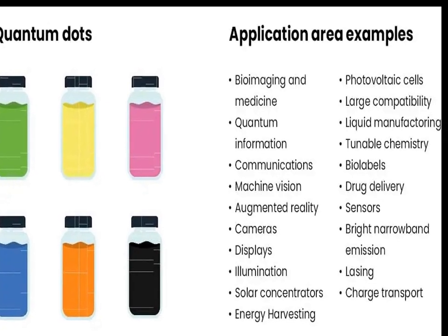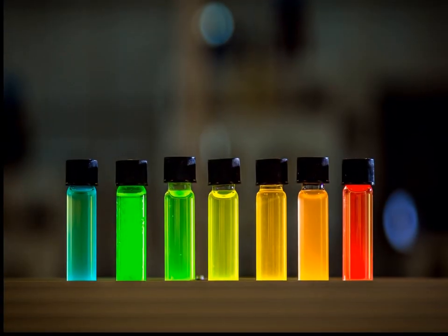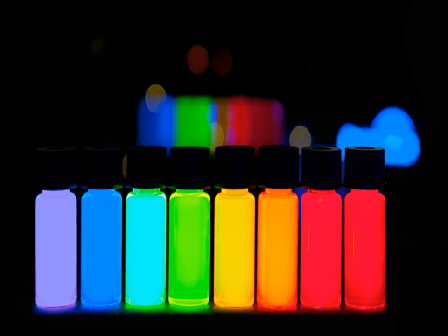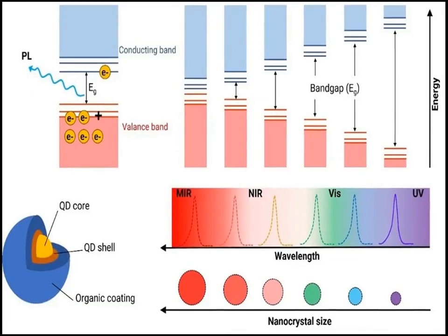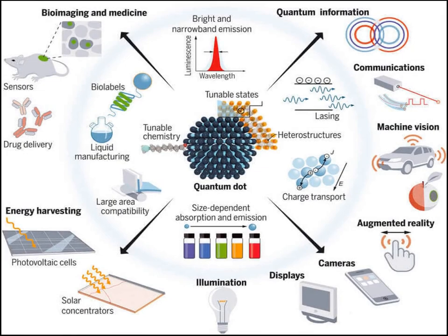In display technology, quantum dots are used to enhance the color gamut and brightness of screens in devices such as televisions, monitors, and smartphones. Quantum dot displays offer more vibrant colors and higher energy efficiency compared to traditional LCD displays. Companies like Samsung and TCL have incorporated quantum dot technology into their QLED TVs, providing consumers with superior visual experiences.